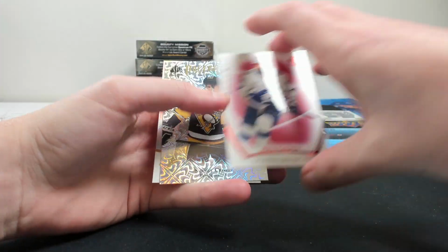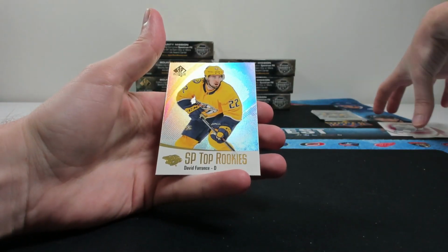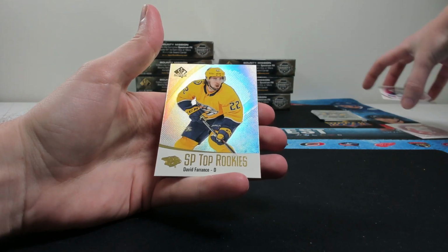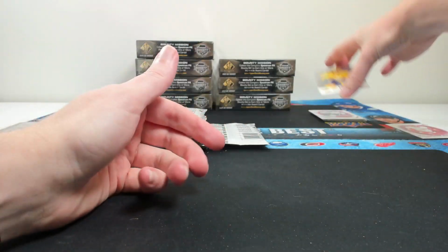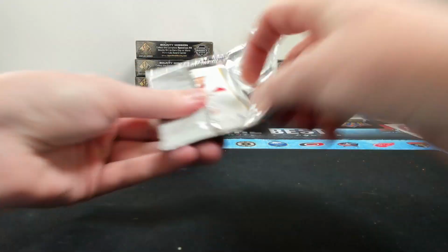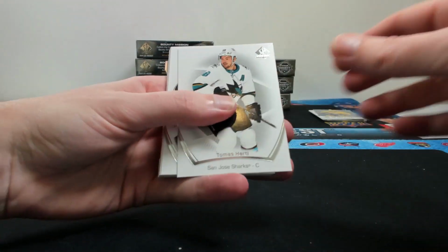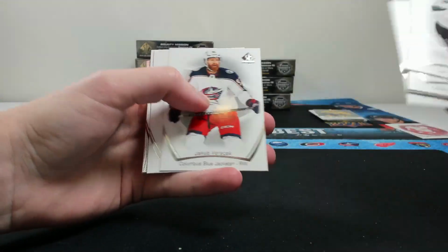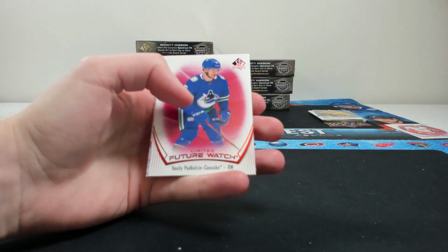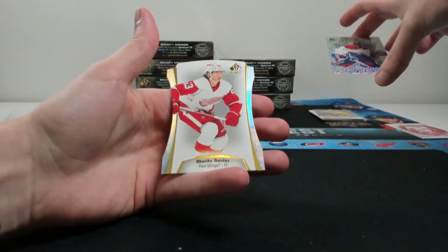Limited red of Cachero for the Lightning, Pageantry of Crosby for the Penguins, and oops, sorry, that's the wrong pile. And Forsberg for the Predators on the top rookies. Oh, here's our first die cut. Oh yeah, Detroit's really good in this, duh. Limited Future Watch, Podkolzin for the Canucks, Carey Price on the Pageantry for the Habs, and Moritz Seider on the die cut for the Red Wings.